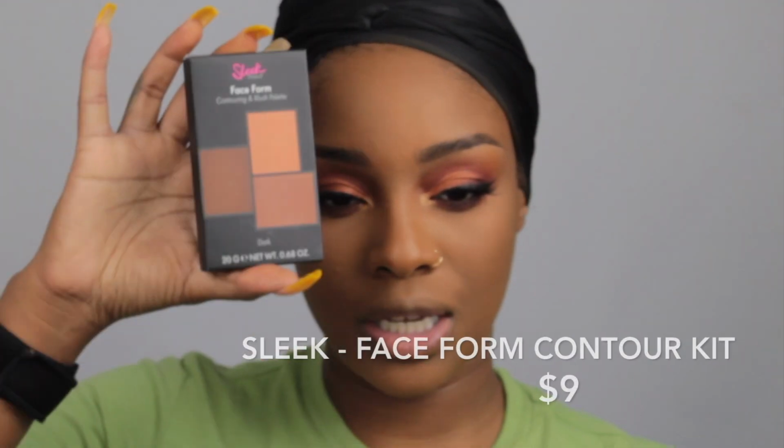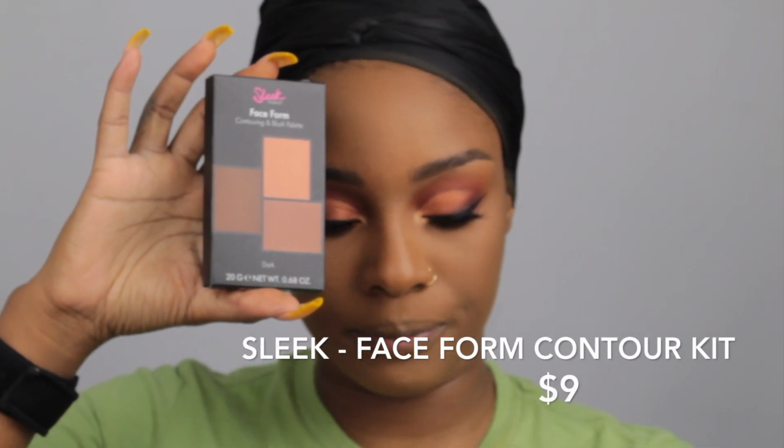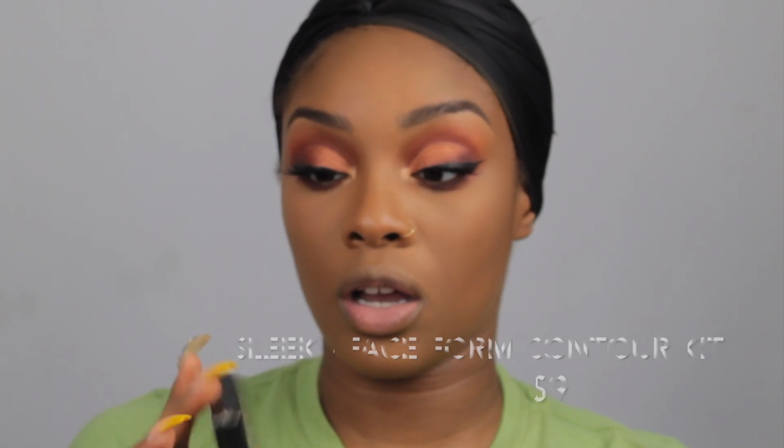I bought this because they sell it in my drugstore now. I've heard about Sleek for years and I've never put my hands on anything, so now I bought one. This is the Face Form Contouring and Blush Palette, and this is in dark. Love Sleek packaging. So this is the contour. I don't see blush and I guess highlight. So I'm not touching either one of these because they're really shimmery.